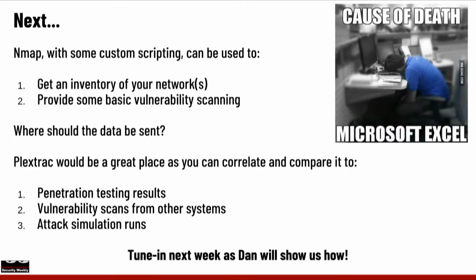And so I was talking about this with Dan DeClaus from PlexTrack, and I'm like, Dan, a great place to put this stuff. I would send this stuff to my PlexTrack server all the time. And whatever other assessment results are coming in, I would know maybe if they missed something. And I'm like, Dan, do you import results from the Vulners NSE script? He looks at his watch. He's like, when's our tech segment? I'm like, 2 weeks from now. He's like, more than enough time. Yeah. So next week we get to hear from Dan.